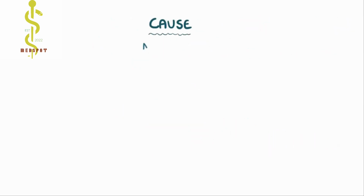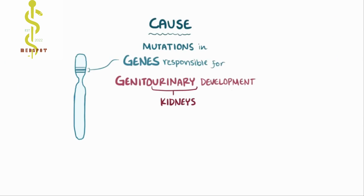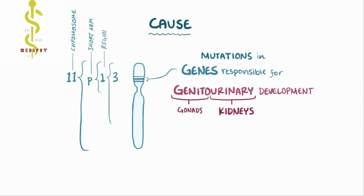Wilms tumor is thought to be caused by mutations in genes responsible for normal genitourinary development, which includes the kidneys as well as the gonads. Typically, the genes are located around 11p13, which means chromosome 11, the short arm P, region 1, band 3.